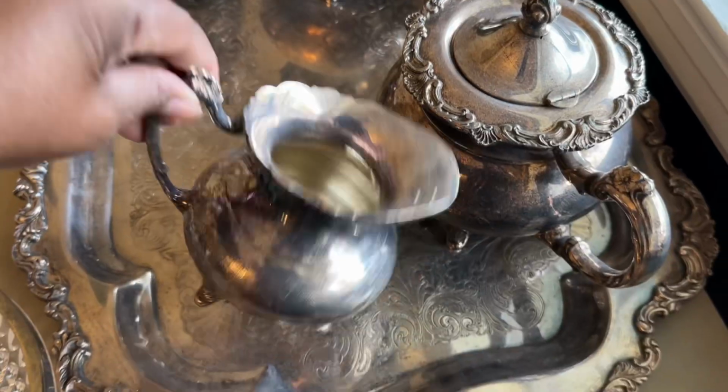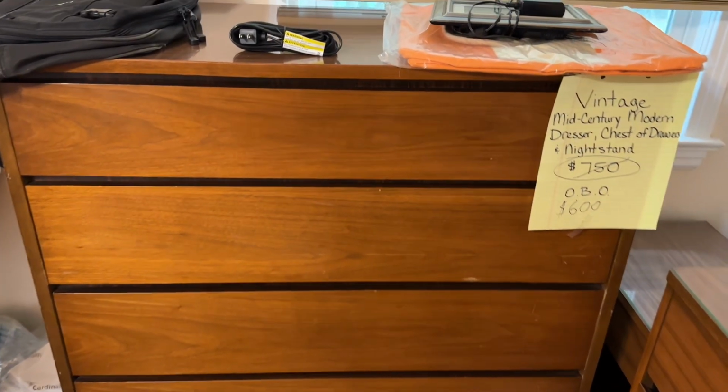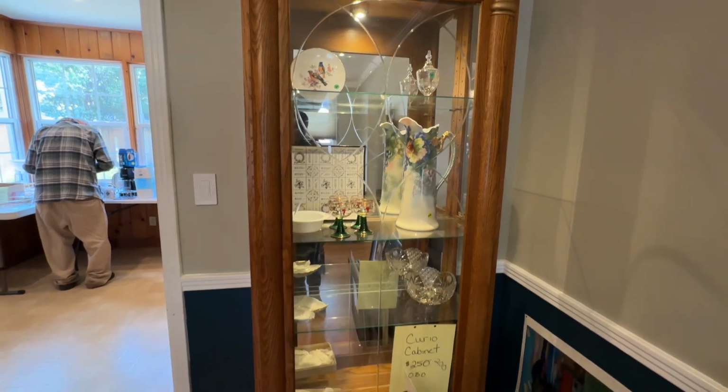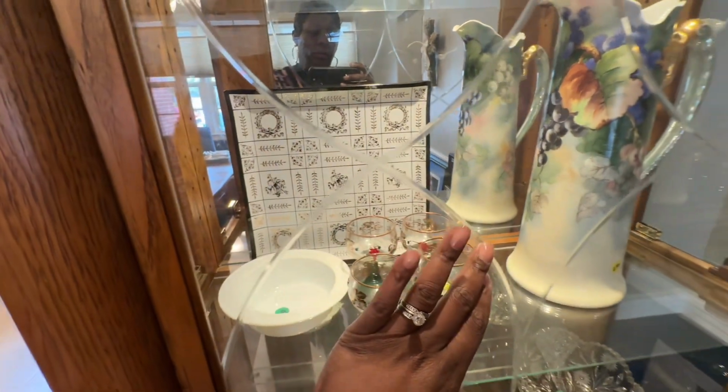Y'all, I saw an estate sale when I was on my way home after leaving the bakery, and of course I had to stop. This estate sale, to me, in my opinion, the things there were kind of overpriced. The person to whom these items belonged did have some great items.